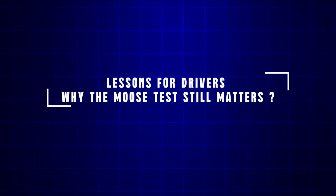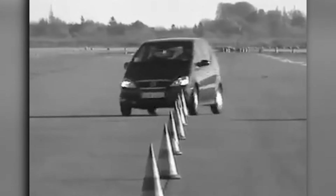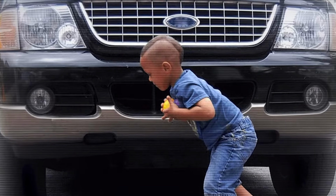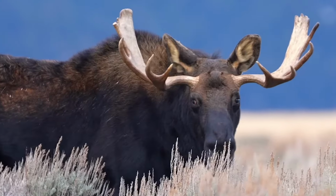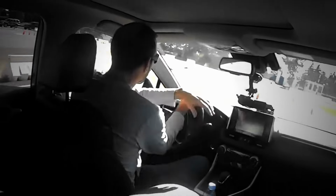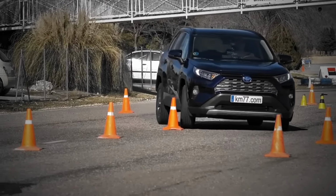Lessons for drivers: why the Moose test still matters. The Moose test isn't just a stunt for headlines. It's a brutal reminder that real-world danger doesn't wait for perfect conditions. A child chasing a ball, a car cutting into your lane, a deer frozen in the headlights. Those moments happen in an instant, and whether you walk away or not often depends on how your car reacts in the next half second.